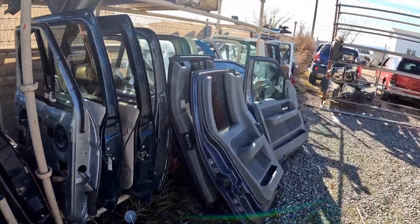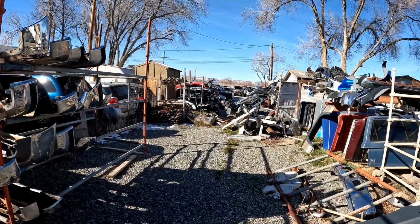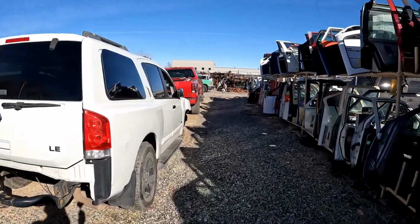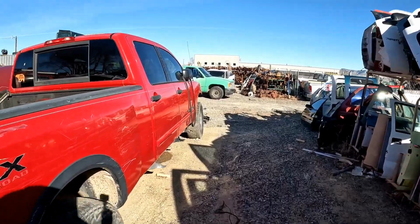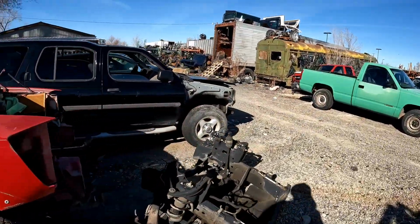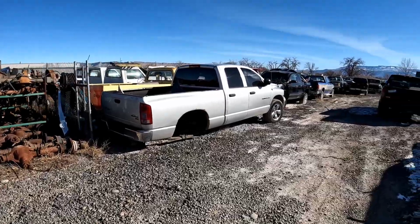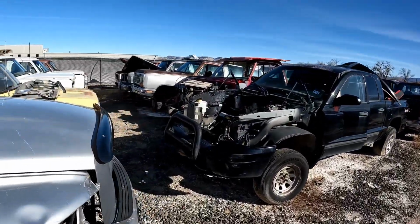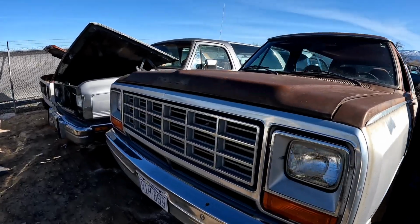I think the specializing in the domestic trucks is a really wise choice. Got some bumpers. It's pretty good. I mean, they got their Nissans. A little Nissan section here. Toyotas to go with their Ford, Chevy, Dodge. Got Avalanches. We're getting into some old Dodges. 70s, 80s. Old Ram Charger.